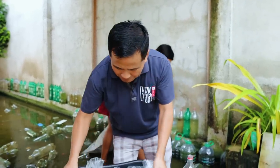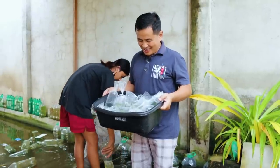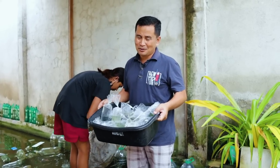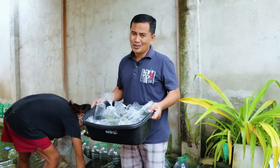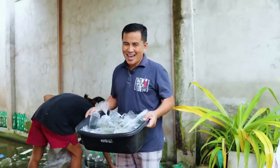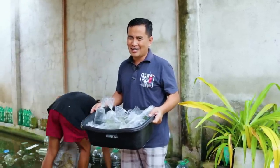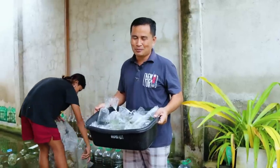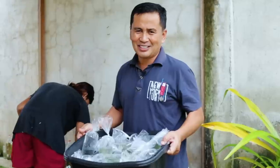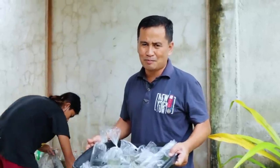So we have here 50 male Bettas, and this is worth 5,000 pesos. And this is actually the fruits of our labor. And I would like to tell you that there is no shortcut to success. We have to pass through a process. And this process is called perseverance, hard work, resiliency, and of course, faith in God. And that's my principle. And I would like to share this with you, because those of you who are discouraged in life, you can still do whatever you can, as long as you have a positive mindset.